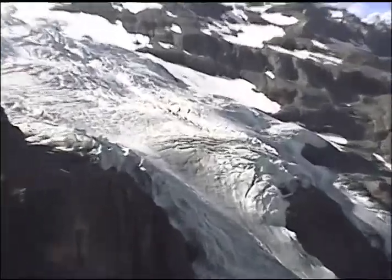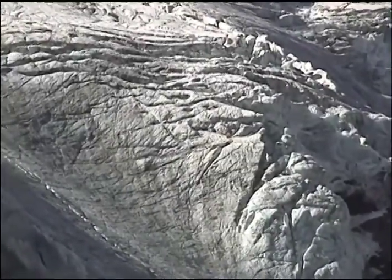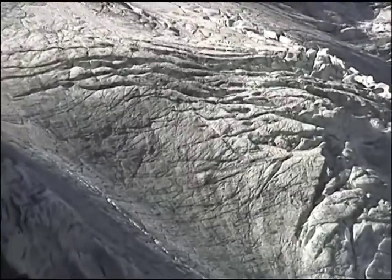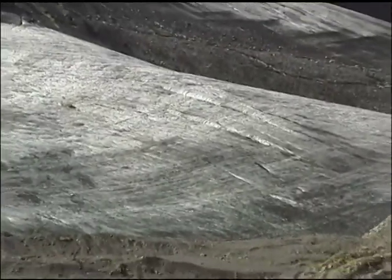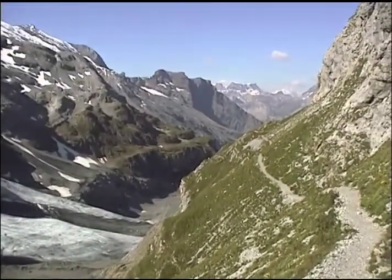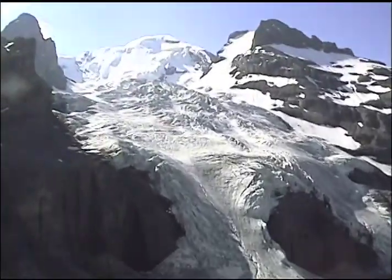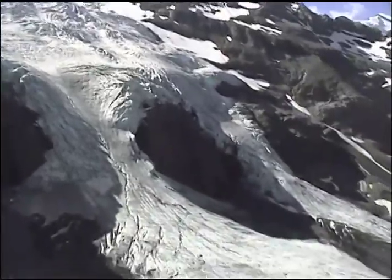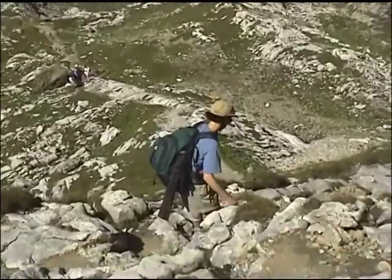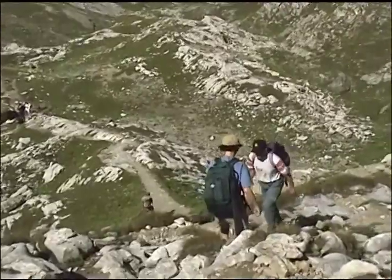Beautiful glaciers. And you can hear them draining. This is the trail we're going down, and of course, I'm a little behind. More shots of the glacier. Terry passing a local hiker.